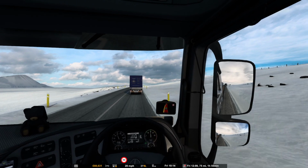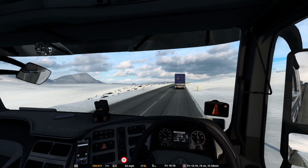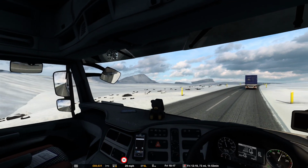I was just seeing whether we could get any wheel spin. So obviously if I brought it to a stop here where we're slightly climbing, we'd probably struggle to get grip.